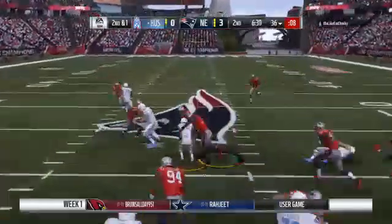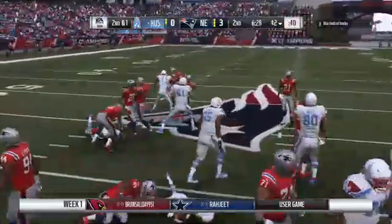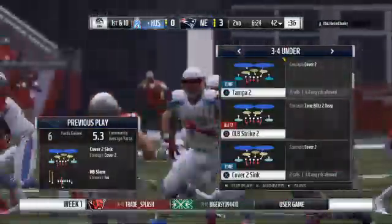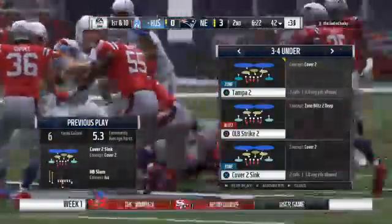And they'll run it here. And to the 42-yard line here and brought down there. It'll go as a gain of 6 that time, and it moves the chains as well.